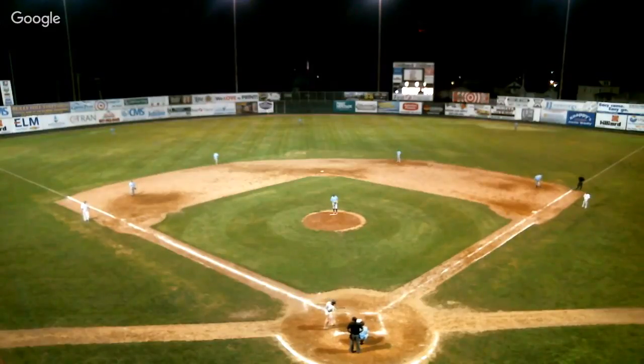0 for 3 tonight, but he does have an RBI. 10 runs, 7 hits, 2 errors for the Pilots. 2 runs, 9 hits, 4 errors for Elmira. First pitch off the plate, counts 1-0. Devin Adams, the catcher from Old Dominion. Pilots 5 more outs to get in this one.